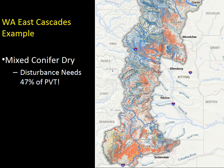Go ahead. Well, this is Karen Bennett, and that's exactly why I think we should display this by land type association and not watershed. I think watershed just washes out where the real need is. Okay, well, we can explore doing that.